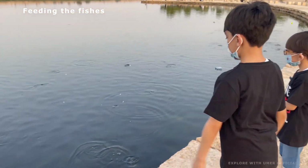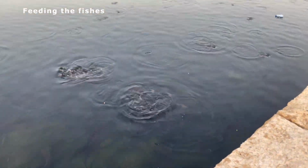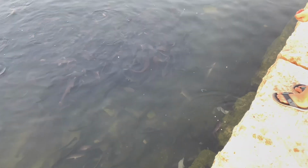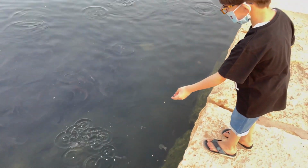Kids really enjoyed the activity of feeding the fish. The water was not clean, but there was no smell, so you can still feel the fresh air early in the morning of around 1 kilometer around the lake.